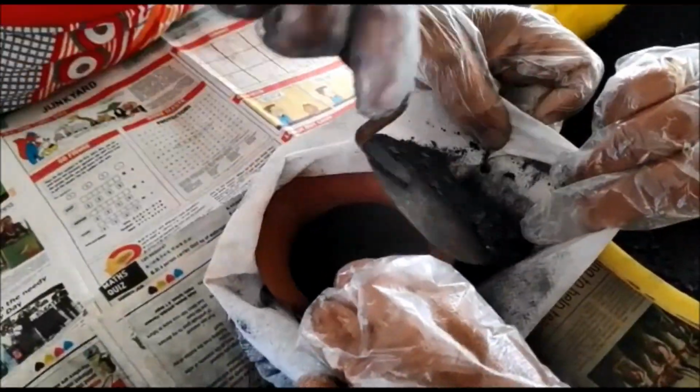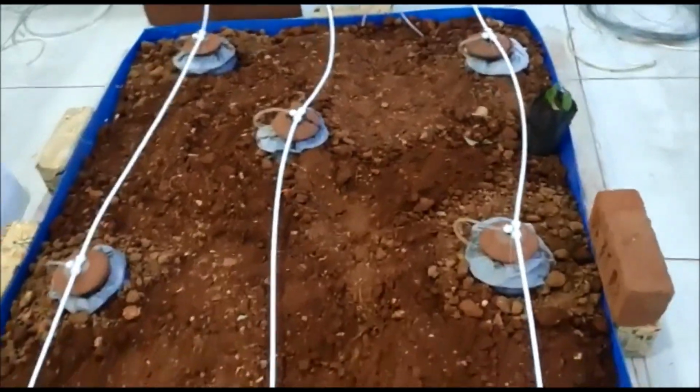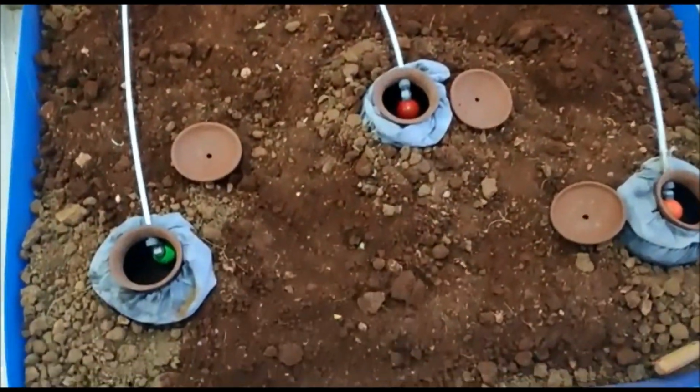We observed that when the pot was wrapped in biochar, the porosity increased as biochar is highly hygroscopic and draws water onto itself. We then used this setup in our model agriculture farm.